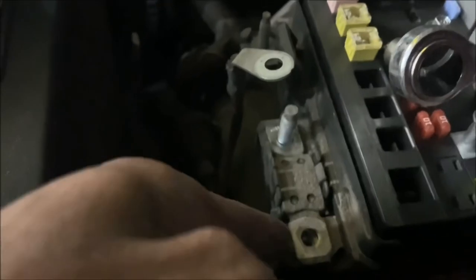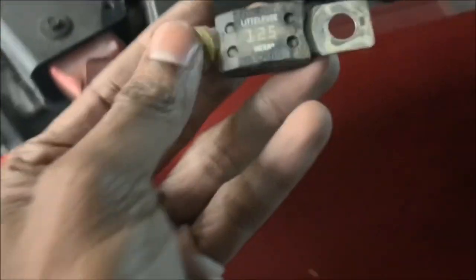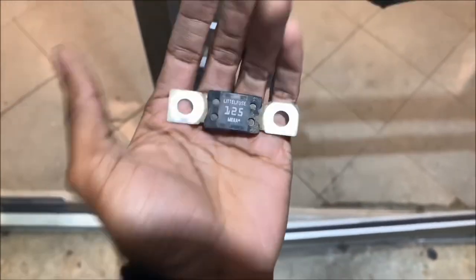Come on up. All right, it wants to be a little stubborn. Let me get it off real quick. All right, and just needed a little screwdriver action right here. So this is the fuse that's blown, so we're about to buy another one of these and put it on, and hopefully everything's good to go.